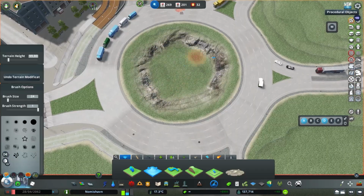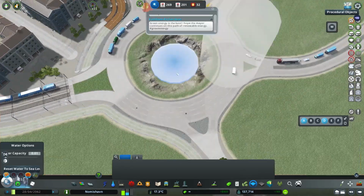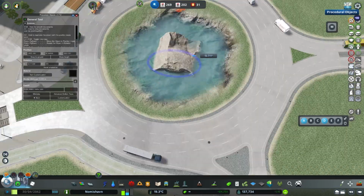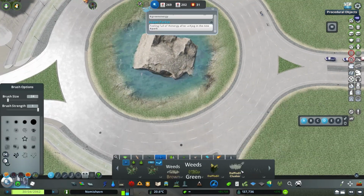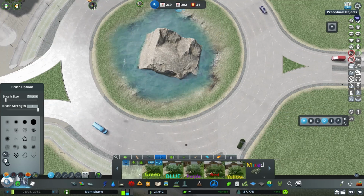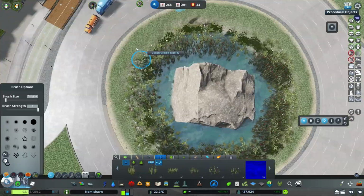Going back to the roundabout, I did some markings earlier, but I want to finish detailing it properly. In the middle I put this small artificial pond with a nice rock as a centerpiece, and then just cover the outer edges with lots of plants and a nice wall, and then finish it off with some nice colored lights.